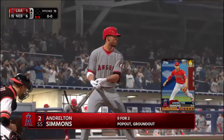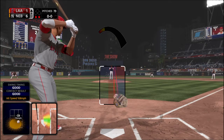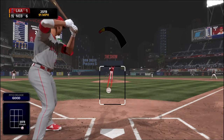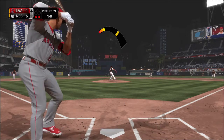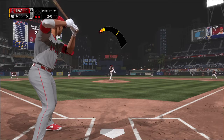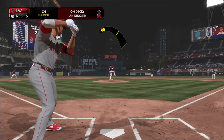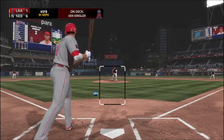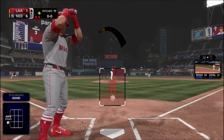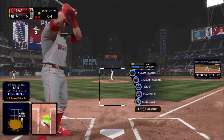Back to the top of the Angels lineup now, and stepping in, Andrelton Simmons. It's been an 0 for 2 effort for him to this point. Now a fastball to start things out. Didn't miss by a lot, but it's 1-0. 2-0 now. Now you can hit the strike zone. 3-0 now. He's been throwing strikes all day, so you're not up at the plate thinking he's going to walk you in this situation. You need to be aggressive and sit hard. First pitch of the at-bat on its way, and he fouls this one off.